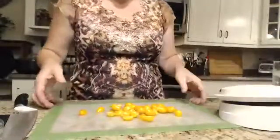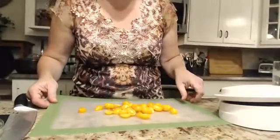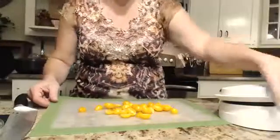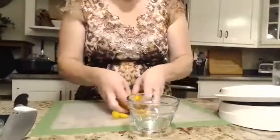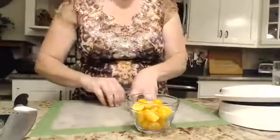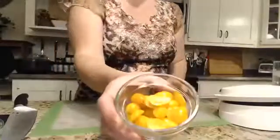All right? But if you're like me, you're like, well, what would be the big deal about just picking up a cherry tomato and eating it? Like, really, do we need these sliced in half? But sometimes you're making an appetizer, or they cook up a little bit easier if they are sliced in half. I don't know if you guys can see that.